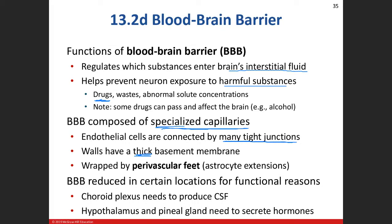And then we've actually taken another step, and we have our astrocytes. Remember, those are some of the glial cells, kind of starry shaped cells. They have these extensions that come off of the main cell body, and at the ends of those extensions, we have these structures called perivascular feet. They'll wrap around the endothelial cells, and they can manipulate what those endothelial cells are doing.